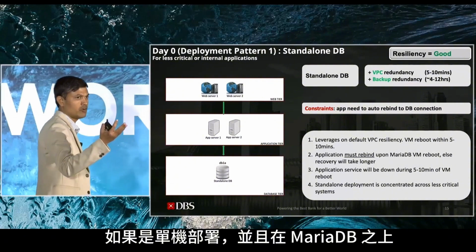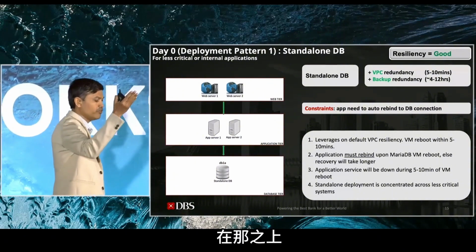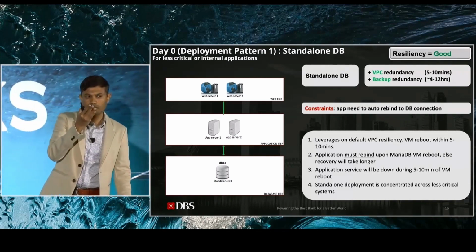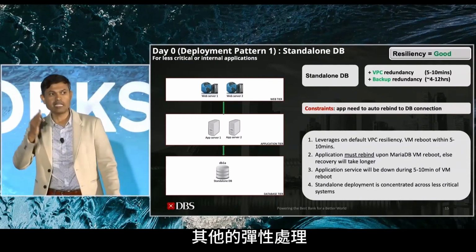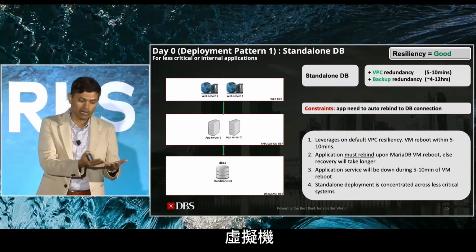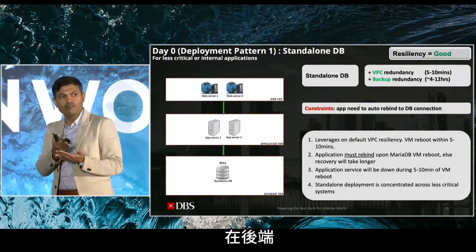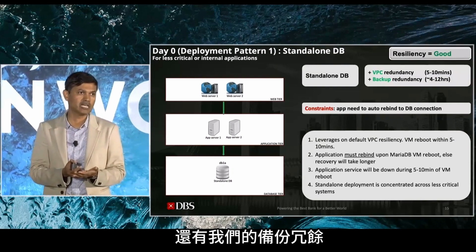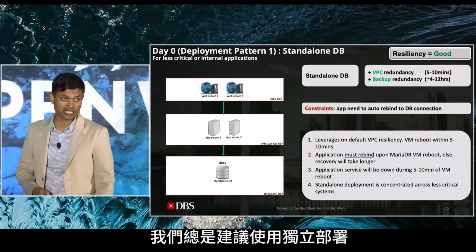Even if it is a standalone deployment on top of the MariaDB, the bottommost, above that we will have the app layer and the web layer, etc. But even when we say it is a standalone, with no other resiliency within the database layer, on the backend we have other resiliencies, like VPC resiliencies, and also backup redundancies, right? So for the less critical applications, we always recommend going with the standalone.